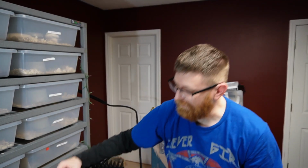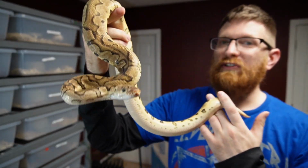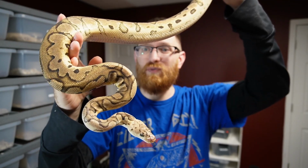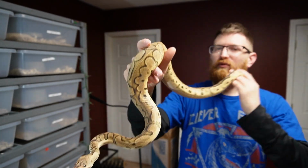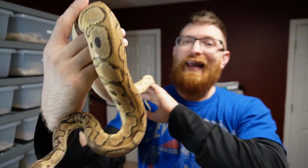And then the last one is, again, from Outback Reptile. So I haven't had any issues with them. So this is just a pastel clown. And I've noticed that pastels, when they get older, they fade out and they dull out quite a bit. So she was very bright as a baby. That's why I think a lot of people like pastel stuff. And then there's a lot of people that hate the pastel stuff.